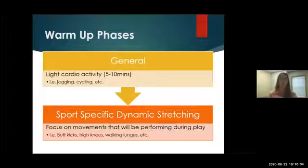And then you move into your sport dynamic stretching, and those are going to be more focused on the movements that you're going to be doing during play. So for instance, if you're a soccer player, you're probably going to want to do your high knees, your butt kicks, walking lunges, things like that, versus if you are a volleyball player, you'll probably want to do those, but then also include some things for upper body in the mix.